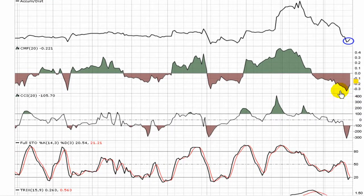Pretty similar with chaikin money flow. Just now showing some buying pressure coming back into the play. It's not really bullish till it breaks back above zero to show that over 20 period increments, buying pressure is outweighing selling pressure. CCI is breaking back upward.